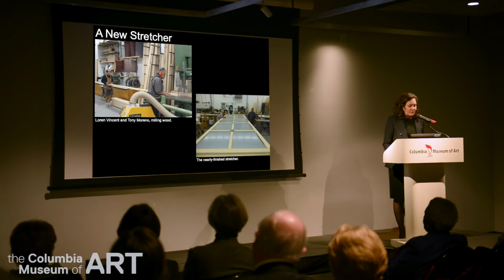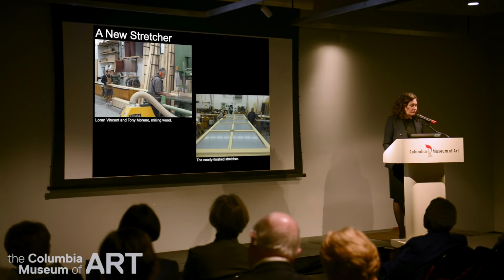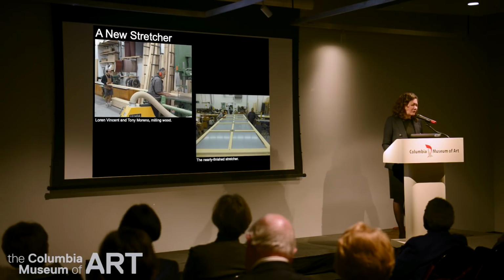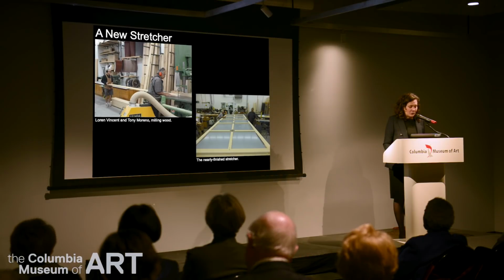Next, we turn to the problem of building the shape stretcher. These are the gentlemen who took on that monumental task, Tony Moreno and Lauren Vincent of the J. Paul Getty Museum's preparations department. Here, they're milling Alaskan cedar that we used for a new stretcher. And if anyone's ever seen Alaskan cedar all milled down, it's an extraordinary wood, almost knot-free and goes on for miles. And apparently it's rather like getting to work with butter.